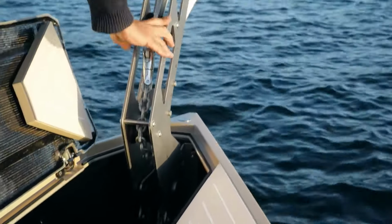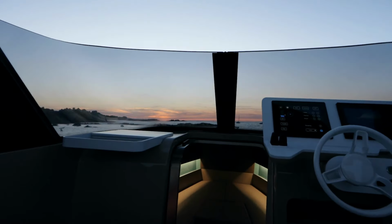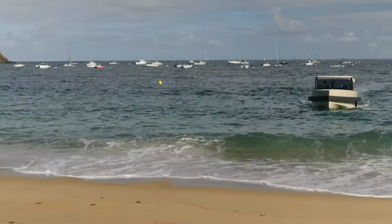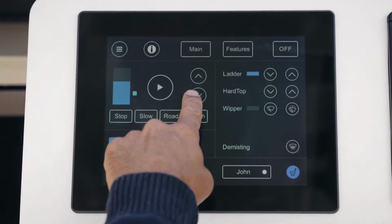The most striking feature is its ability to seamlessly transition between water and land. Retractable tracks allow the commuter to drive on beaches or uneven terrain, providing greater access to remote areas. On water, the sleek hull design contributes to a smooth ride and a top speed of up to 42 knots, almost 50 miles per hour.